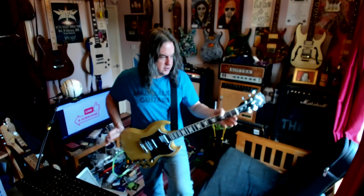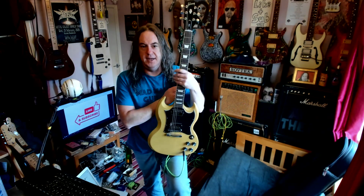I should probably actually have done this as a comparison. Mind you, I'd have to put strings on my SG, wouldn't I? This is an end of line thing. My pal likes buying these guitars. Gets them for good prices though. I think it might even be an Andertons one.